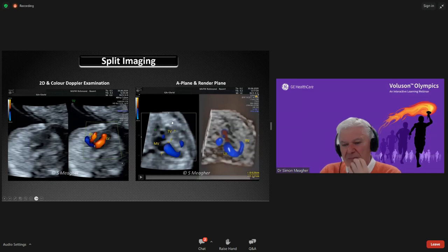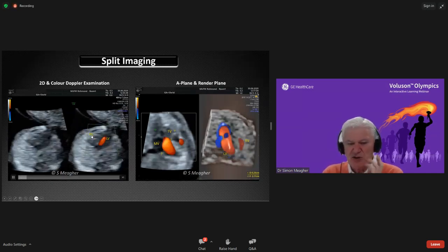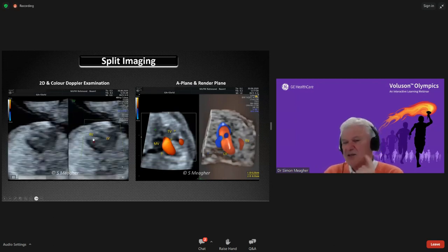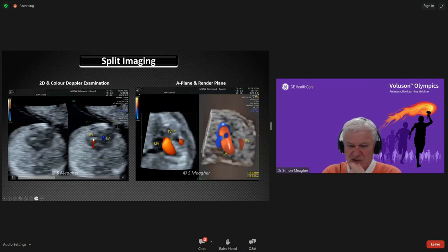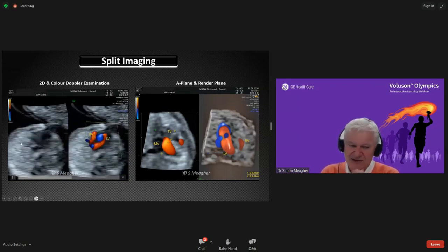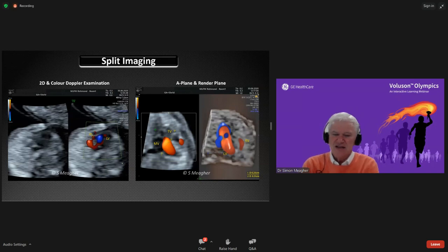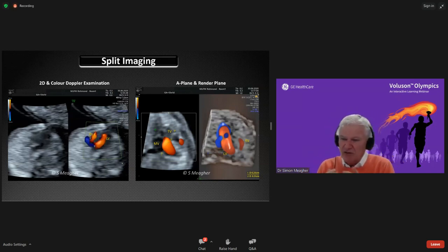I've spoken all along about split imaging, but there's also another type of split imaging where you're looking in real time at 2D and at the same time in color. I use this in the second trimester as well, because it allows me to look at flow across the AV valves at the same time as looking at the AV valves in 2D. The machines nowadays can cope with the frame rate of doing that. And that becomes very valuable in working out subtleties like pulmonary valve regurgitation, if there's not only turbulence after the valve, but also flow back towards the heart.